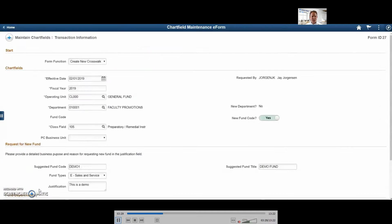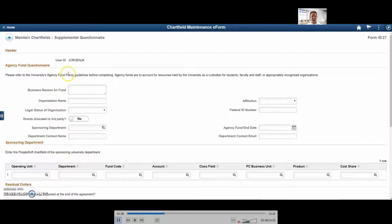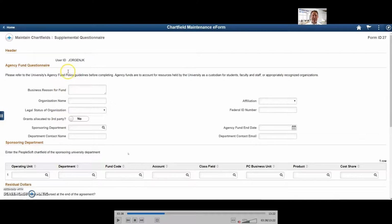If I go back though, and I change it to fund type Z, and I scroll down and I go to the next page, that next page has changed. So now instead of that questionnaire that was required for fund type E, now it's going to guide me through this questionnaire for fund type Z.